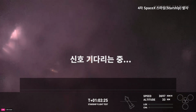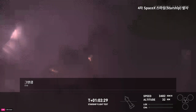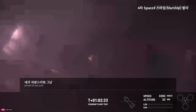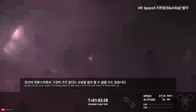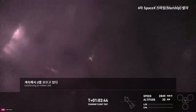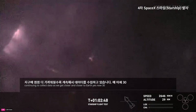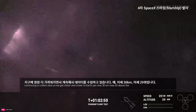And there we got that live view back. The crowd very excited to see that view, despite not being able to see very much. The fact that it's there tells us the ship is still alive. Yes, and collecting data, continuing to collect data as we get closer and closer to Earth. Now 30 kilometers, now 29 above the Indian Ocean. Starship is at 30 kilometers altitude, Mach 2.